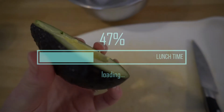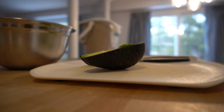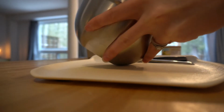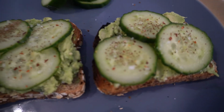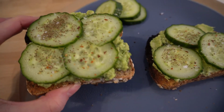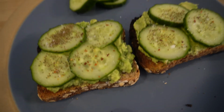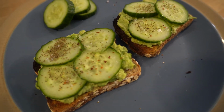Oh, baby. Is that a nice avocado or what? Being a classic millennial today and having some avocado toast. For lunch, I don't really have time to do anything else to it, so I just smushed up some avocado. There's some celery seed and red pepper on top, and I added some cucumbers just for something else on it. This is just plain multigrain toast, not super interesting.